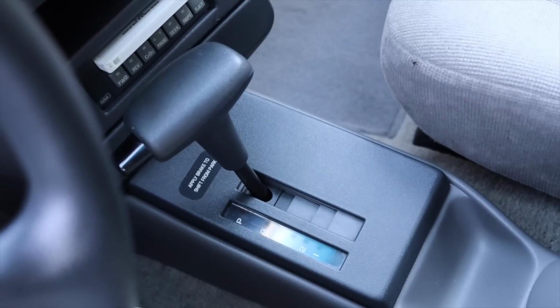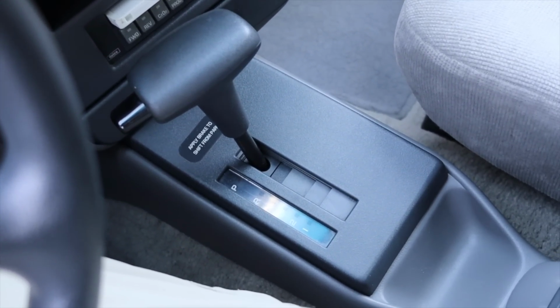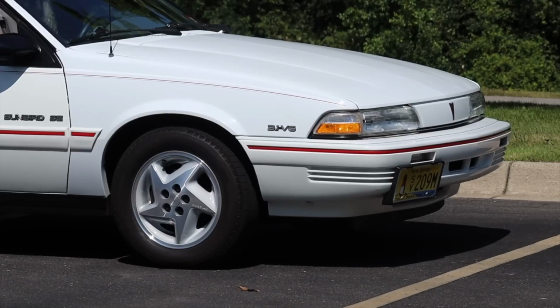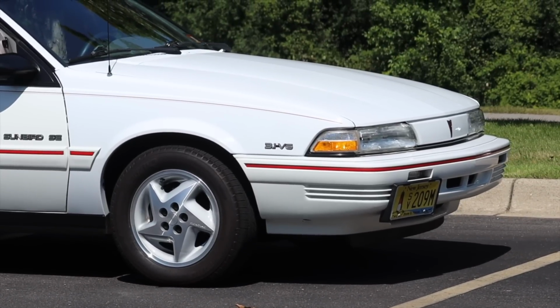Like I said, paired to it is an automatic transmission. Now, you could find Sunbirds in manual, however, they are incredibly rare, and this one is just the traditional automatic. And last but not least, of course, it is a J-body, J-platform, so it is front-wheel drive.